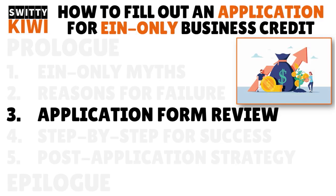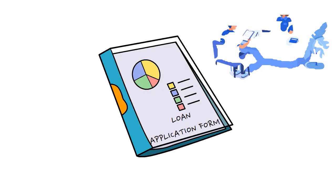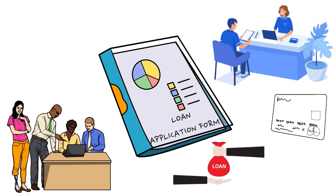Let's now review application forms for EIN only business loans and credit cards. So the application forms, whether you go to a bank, an online lender, or a credit union, are analogous. They're identical for both EIN only business loans and EIN only business credit cards. Because if you really think about it, those two are both forms of business financing.